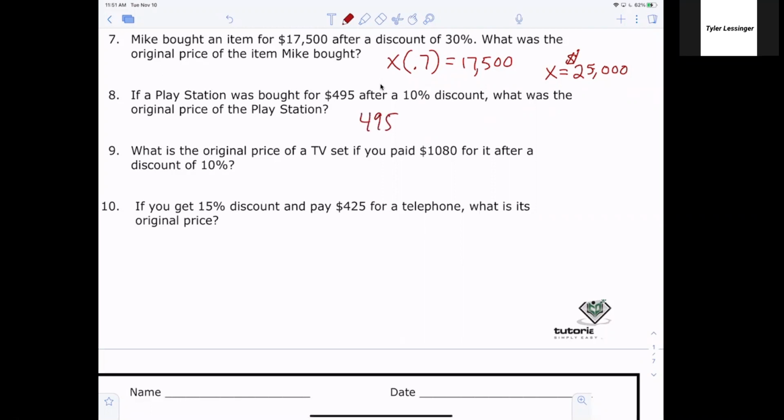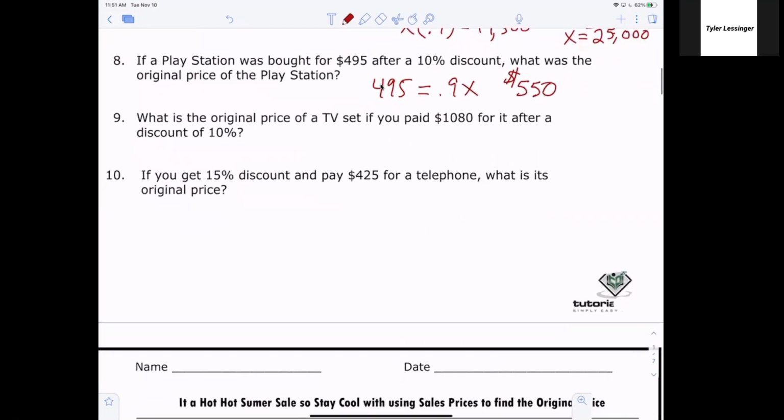Well, tell me the equation first. 495 equals 0.9x. Uh-huh. And then you divide that and get 500. Thank you, kiddo. All right, Luca, go.